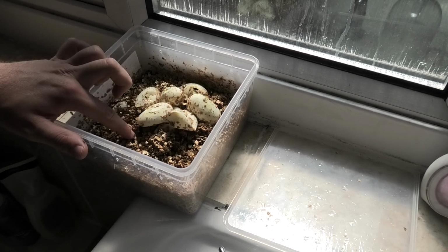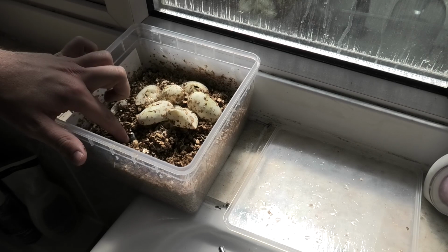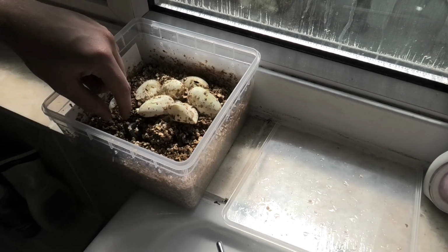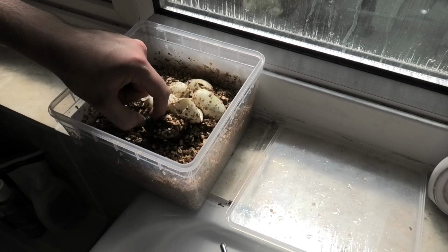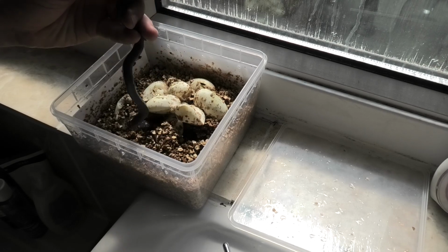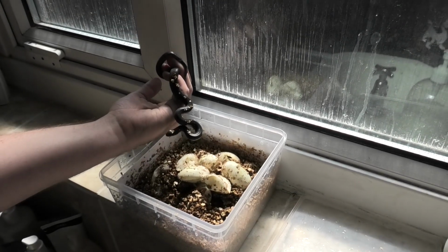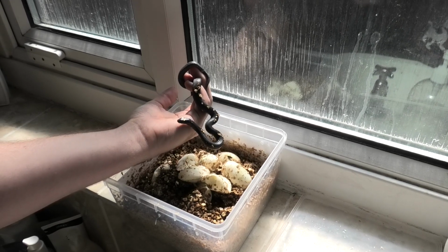I think there's someone here. I just want to know if that's half an egg or someone's just sat there. Sorry mate, can I have a look at you? Sorry mate. Look at that. They're quite big actually. I'm surprised how big they are for hatching outright. Look at that.